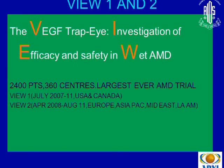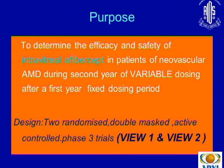This is the VIEW 1 in North America and VIEW 2 in all other countries except North America. So what is the purpose? It is to determine the efficacy and safety of intravitreal Eylea in patients of neovascular AMD during the second year of variable dosing. As you know, in the first year, this drug is given in a fixed dose.